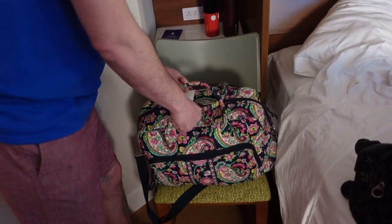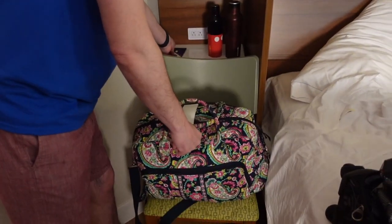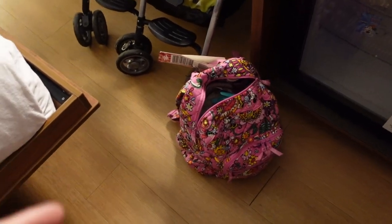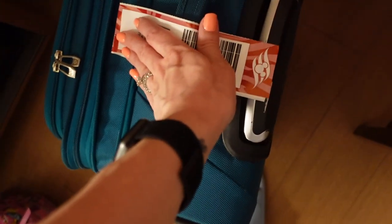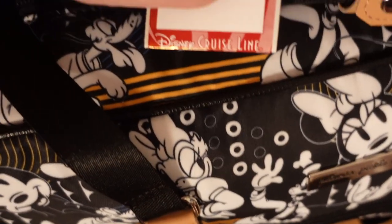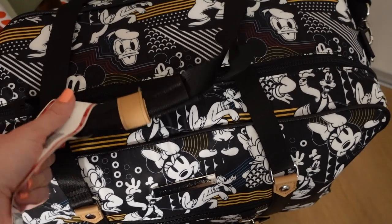So one thing you want to make sure is you put your luggage tags on the correct luggage. That's what Johnny is doing right now because he accidentally put it on my bag over here, so I'll have to take that off. You want to make sure you tag all of your bags before you head out. They'll have the little cruise logo on them, so we have Red Mickey, and then it will also say Disney Cruise Line on it. Just make sure you have your bags ready to go and tagged before you leave.